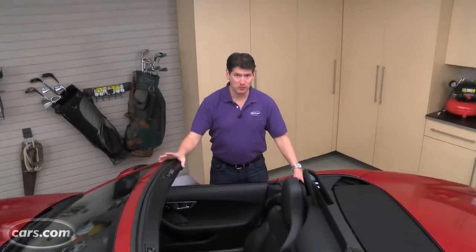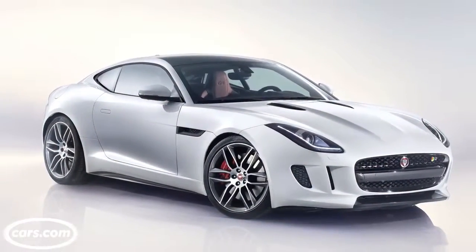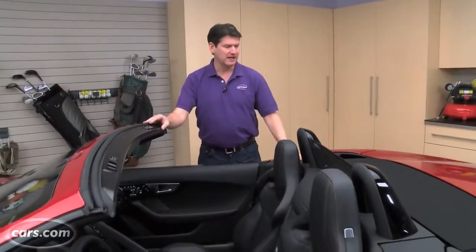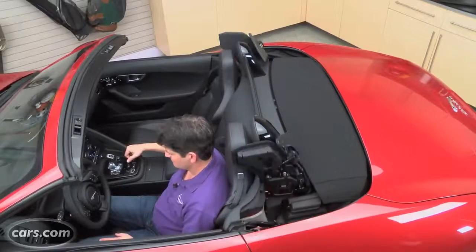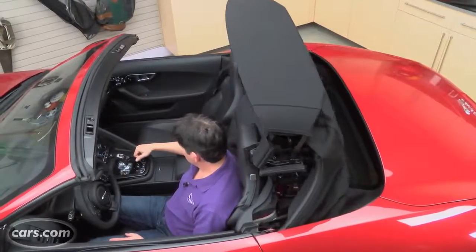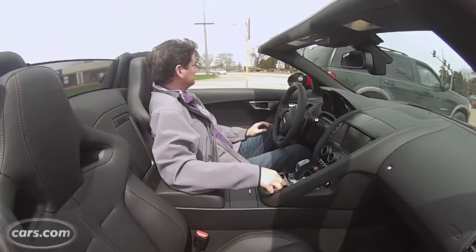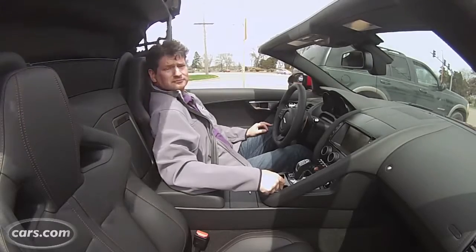Now, we're just a couple of months away from getting a coupe version of the F-Type in the United States as a 2015 model, but Jaguar started with the convertible, the 2-seater, the Roadster, and they chose to go with a powered, fully automatic soft top. I think it was a good move. For one thing, it opens or closes in 11 seconds, which is really quick. It happens even at speeds up to about 30 miles per hour, so if it starts to rain or something, you don't have to pull over and put it in park, which you do with a lot of the retractable hardtops.